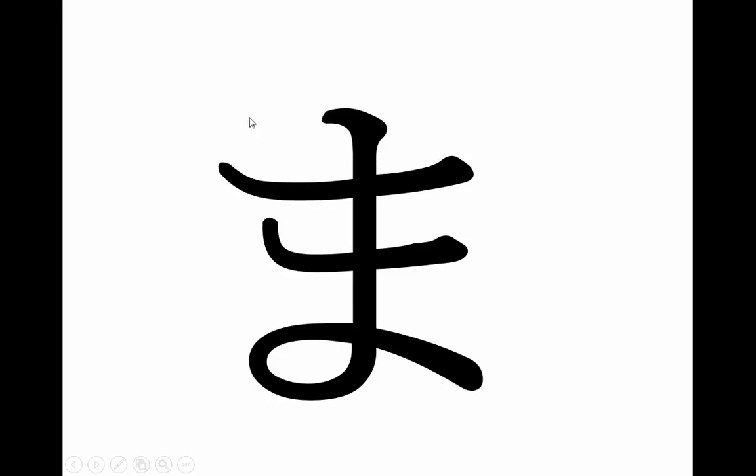Okay. Here's ma, and here again we have horizontal, horizontal, then the vertical into the curly Q. And again, if you were to not let this cut through sufficiently, it would look like you meant to write a hole and you forgot your vertical line, your side line. Okay, so that's ma.